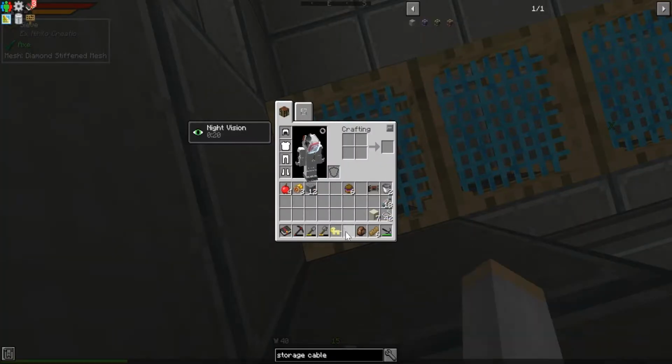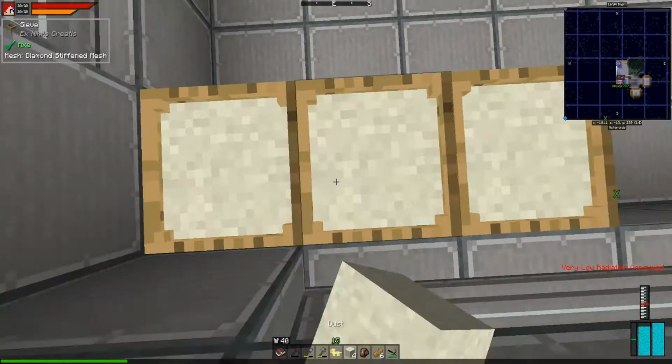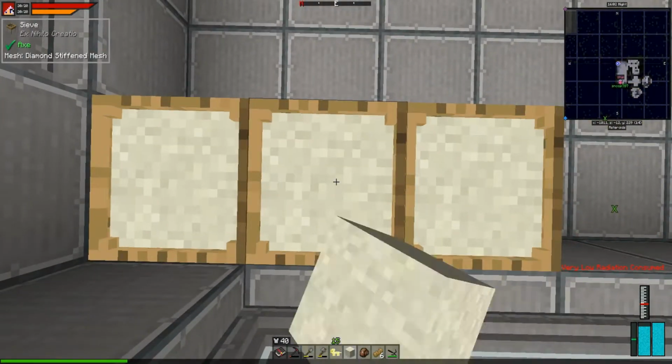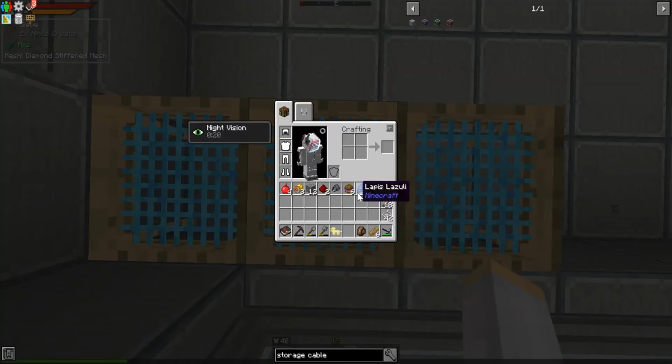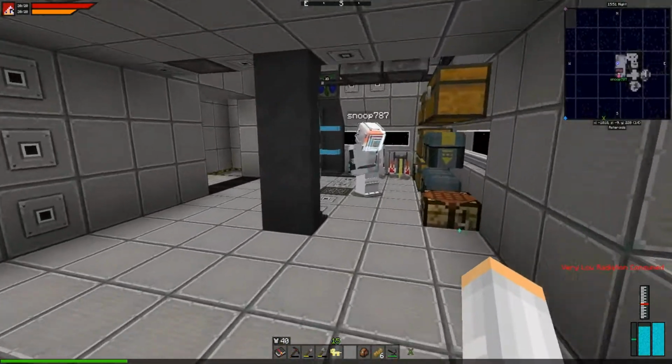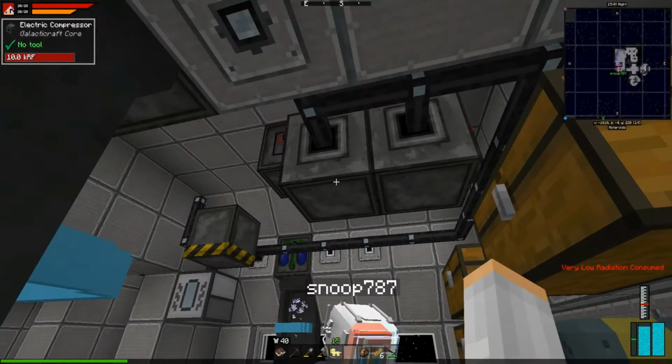So I got that fractionating still. I'll go ahead and add that as a recipe so I can cook anytime I want. I need 3 copper gears. Ooh, nice. There's 3. I can't wait to get onto the overworld. I know.